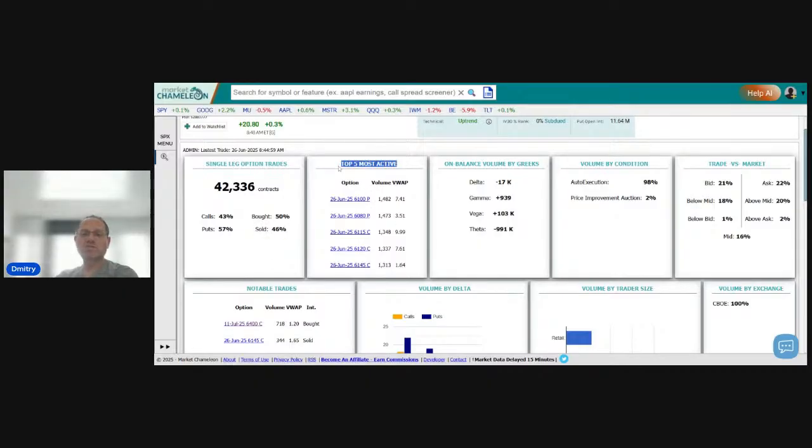Here we have the top 5 most active options that are traded in the single leg. We can see all top 5 are in the June 26 expiration, expiring today, with the top one, the June 25, 6,100 put, trading 1,482 contracts for a VWAP price of 741. And you can see the next 4 top most active options.